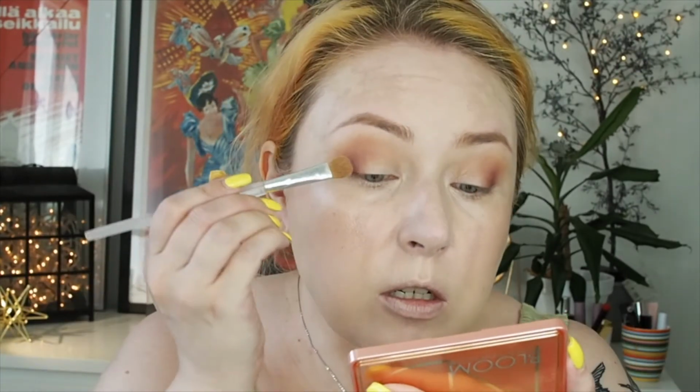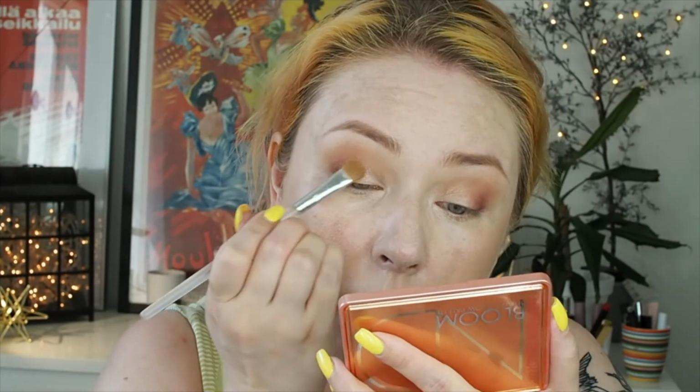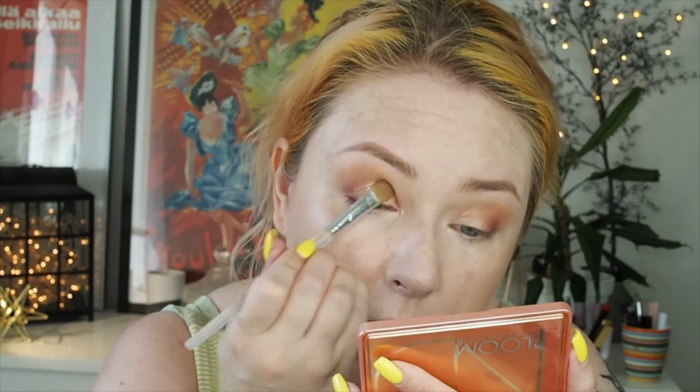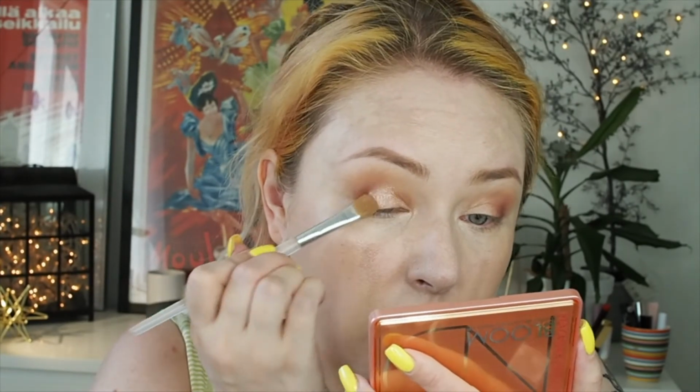Then a shimmery shade. I think I'll go for a kind of rosy one, Moonshine. I'll try it first with a brush. I don't like to use my fingers in makeup, mainly because I have long nails, so whenever I can use my brushes, I'm happy. I do get quite a good application with the brush. I would assume that a finger works really well as well. Just a little bit of fallout, nothing major. Really pretty glowy eyeshadow, very similar to the one in the Natasha Denona Star palette in the upper right corner.